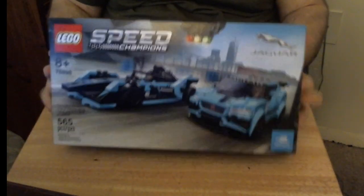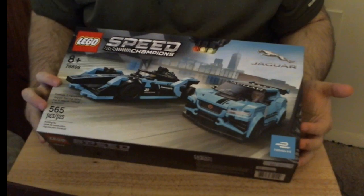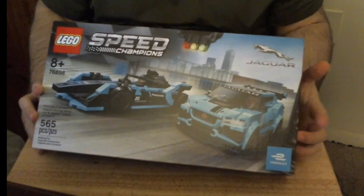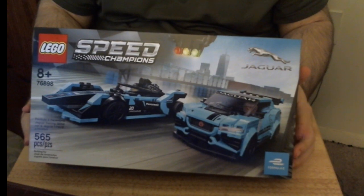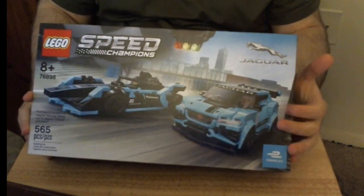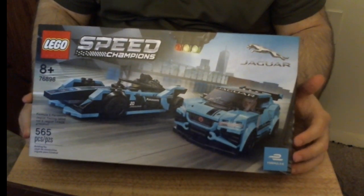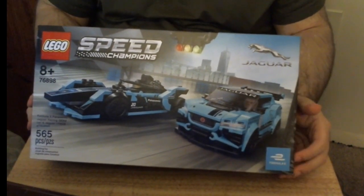This is the Jaguar Race Team 2-pack. We have the Formula E, and then we also have the iPace eTrophy. So we'll be building these 2 cars tonight. Normally I try and build the more unusual, more unique car second. But I really am excited about this car. I'm actually going to build the Formula E first this time. So we're going to build this Formula E car first, and then we'll build the iPace eTrophy.